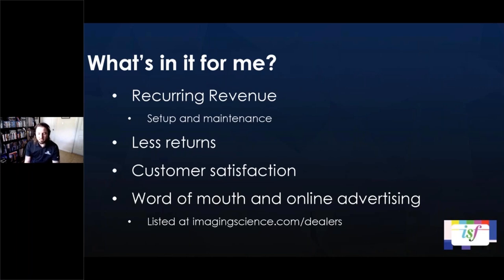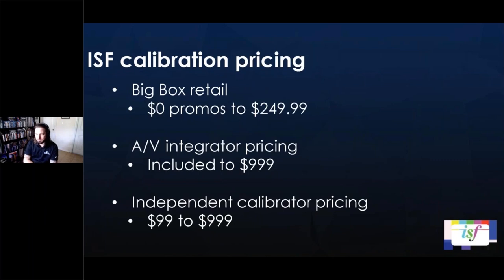If you do take the ISF class, you are listed on the ISF website as an authorized dealer. So somebody could go in and type in Texas, for example, and even a zip code and find you and find your company and get a hold of you that way. A lot of stuff, my own personal experience at least, has been word of mouth and a lot of it's through online advertising. Do you want to take a look now just to test the waters? If you go to imagingscience.com/dealers and type in your zip code, you get an idea of all the companies around you, or maybe the lack of companies around you that are calibrating. There might be some opportunities out there.